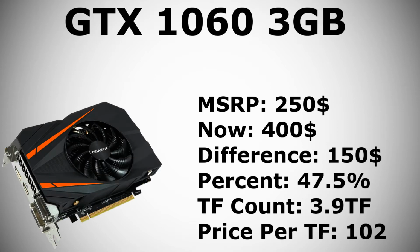GTX 1060 3GB, $250 MSRP, but it now is $400, which means it raised $150 in price, or 47.5%. It's 3.9 teraflops, which gives it $102 per teraflop, which is actually really, really low on that scale.